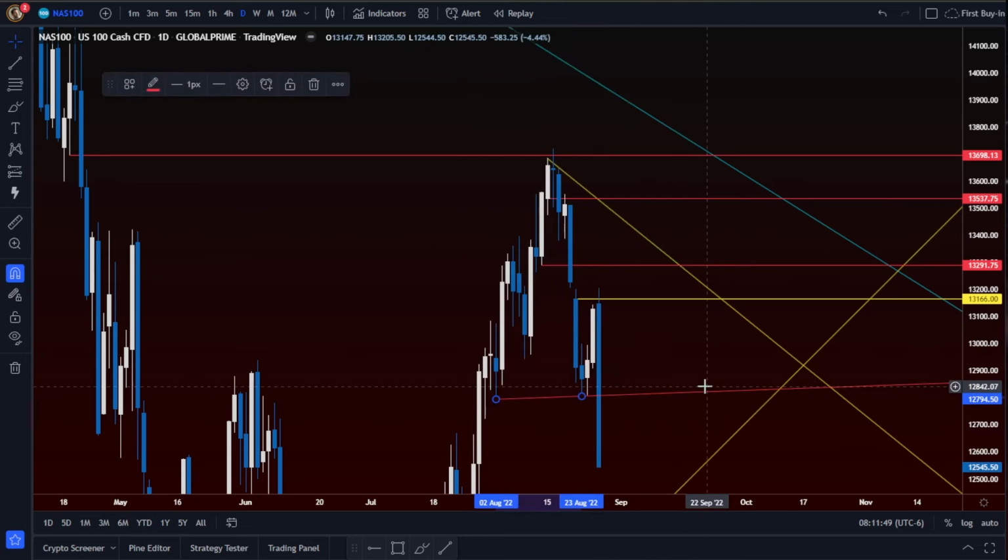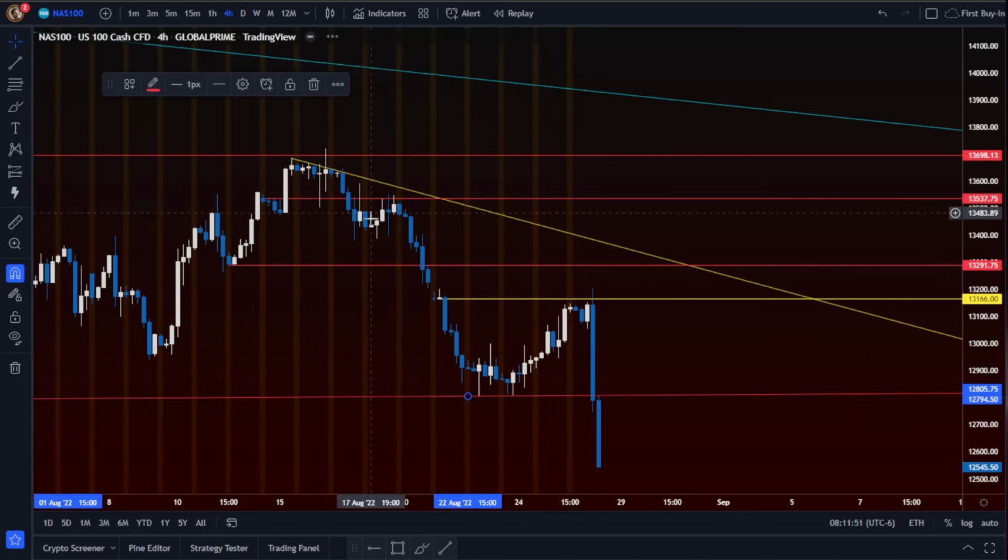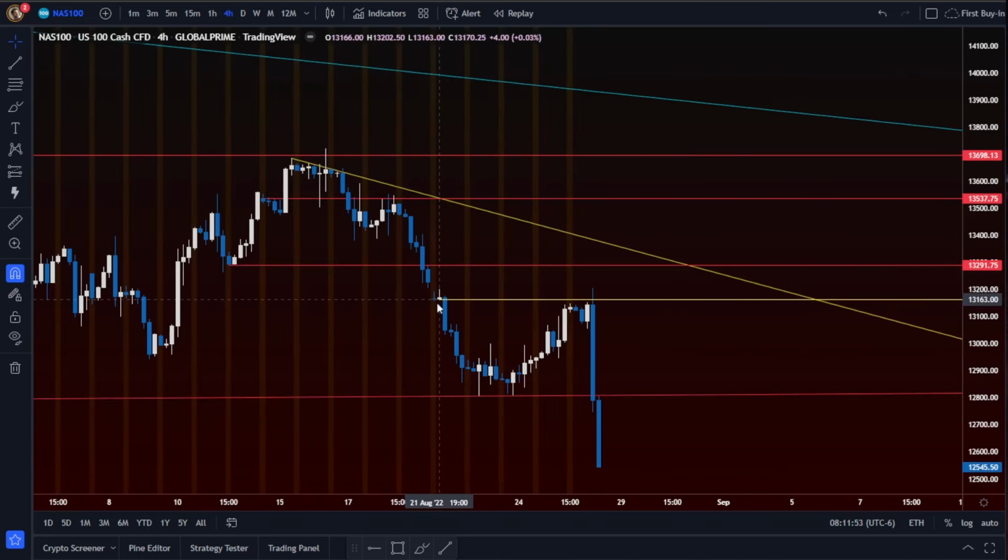I think this is just kind of a frustrating move. I hate to chalk it up as that, but obviously it hits its level perfectly. There's no surprise there. The level is hit, origin is created. That's a really frustrating rejection. So 1, 2, 3, 4, 5, 6, 7 candles it's holding at this hold level. Interior trend breaking.